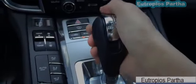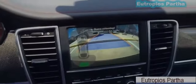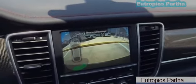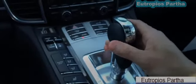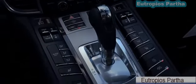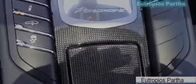And here's the look at the gearbox. Press the unlock button, pull down for reverse. Once you're in reverse, the backup camera will display on the navigation screen with guidance lines for an easier backup. Pull down again for drive, over to the left for manual, and all the way up for park. Very easy to use and very nice carbon fiber trims on the center console as well.